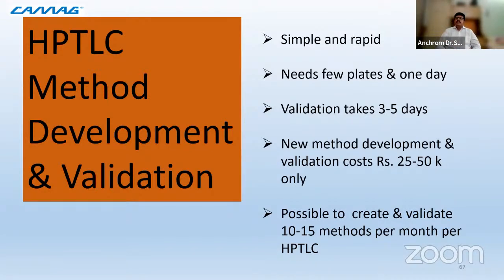In HPTLC, in most of the colleges, students are required to publish papers with validation and all. So HPTLC supports all kinds of validation requirements that are there. You can do all the parameters that are there. Validation time is less as compared to HPLC because the output is faster. So in a short span of time, you are able to get more output.